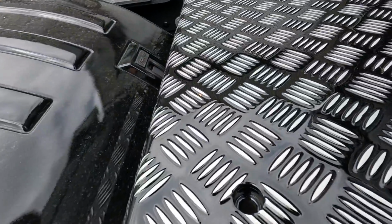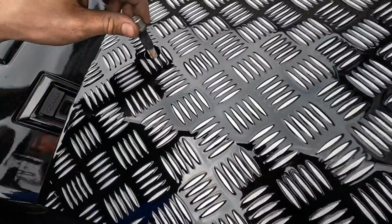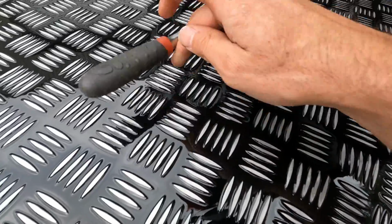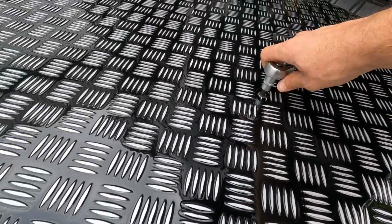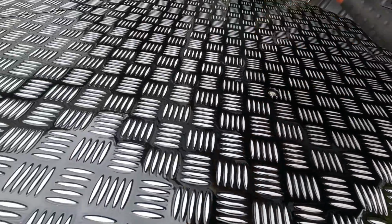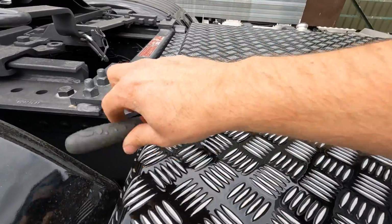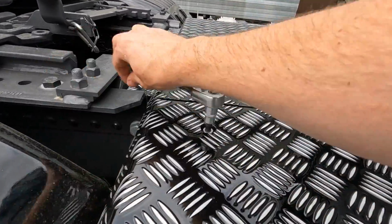Just more bolts. Yes please. Oh look, that's nicely lined up. Oh, that's satisfying. Yes mate, that's satisfying. Don't forget the badge. I'll do that at the end.